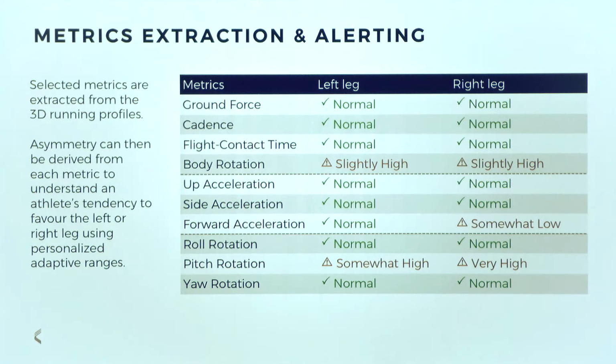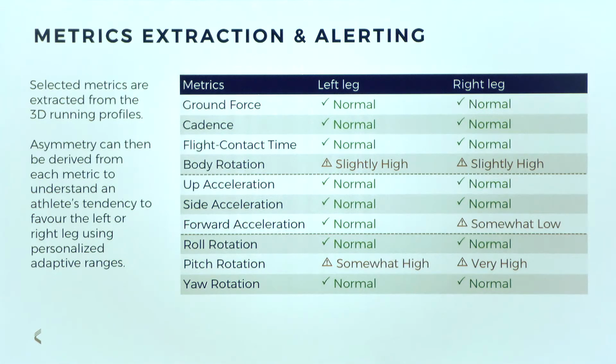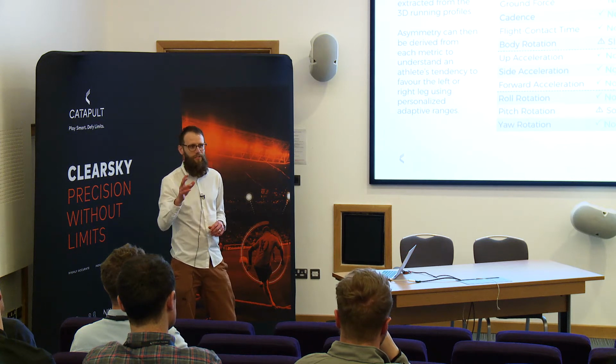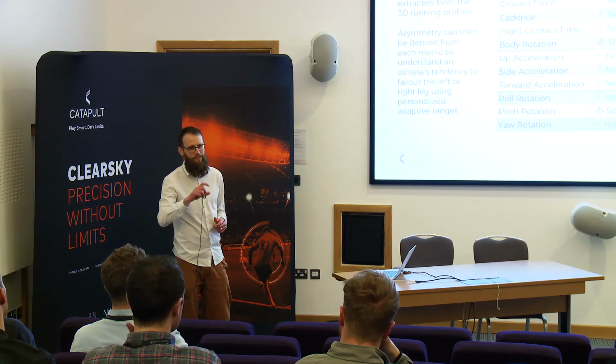Briefly, the first one is ground force, which is basically our player load per leg, or cadence. If you identify when you have those steps, that's your time between those steps. Then flight time and contact time. If it was just me, I would definitely put a big caveat that these are estimates of flight time and contact time. Body rotation is from the gyroscope; it's the sum of your gyroscope. Then the next 3 are your different accelerations from the different planes or axes, and also the rotation from the gyroscope from the different axes as well.